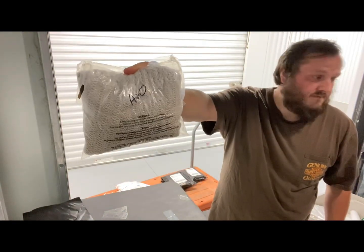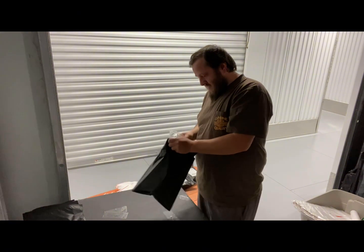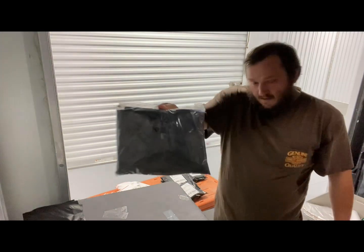It took 137 days to sell over on Depop. It sold for $23 plus shipping. After cost of goods, fees, and shipping, our net profit came out to $16.87. Just be careful with your buy cost on Alice & Olivia, but there are pieces that go for much more money.